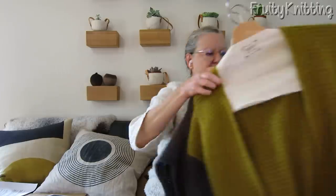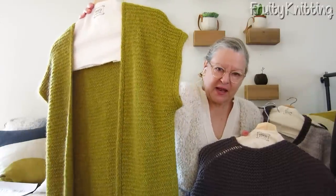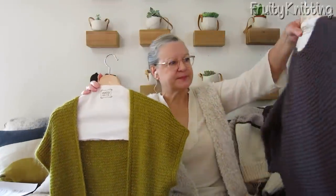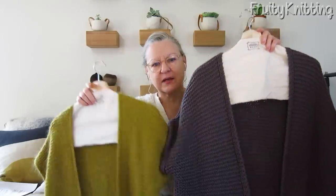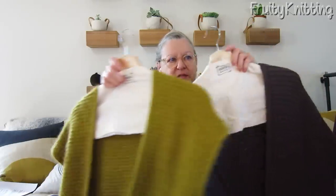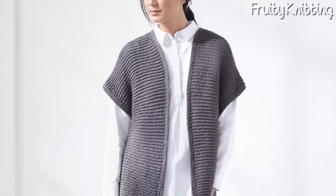Also in the book is this kind of just wrap. It's sort of in between a sweater and a wrap. These are both the same. This one is cotton and this one is two Shibui yarns held together. But again, easy to wear and gorgeous yarn.